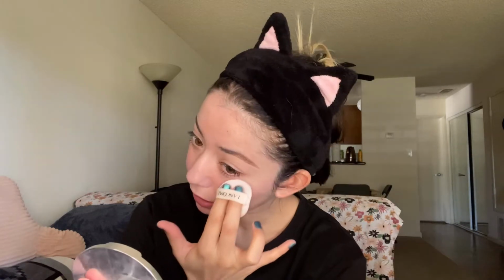do this. And before I put anything on top of this, I like to just set it with some translucent powder. I guess I'm kind of like setting the sunscreen. I don't really like to try new powders, but this Lancome powder, I feel like I don't need to worry about it looking cakey.